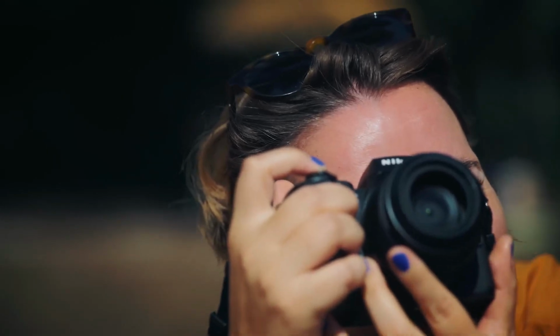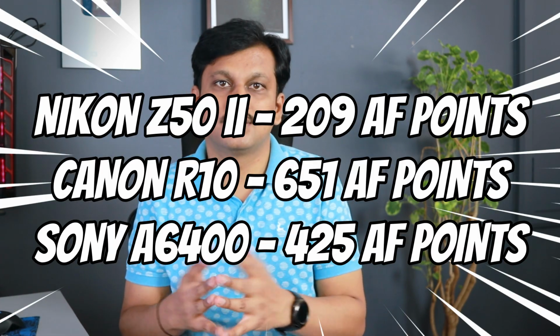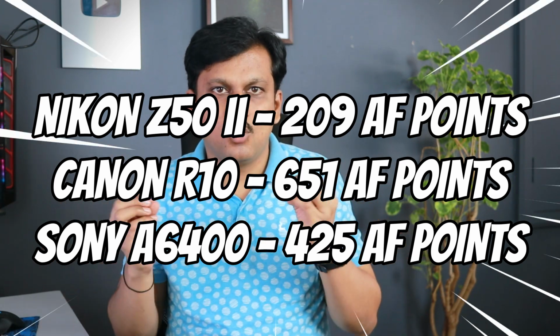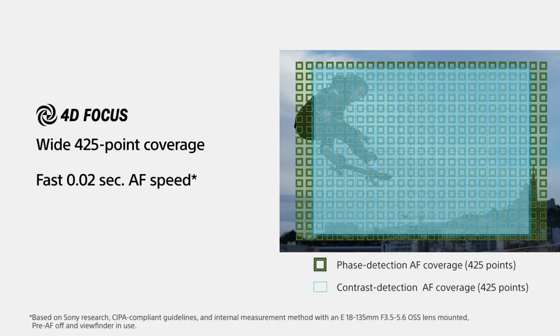The downside here compared to the competition is the number of focus points that they have gone for. It's just 209 focus points. Now to compare with the Canon, they have 651 autofocus points, which is a significant number, covering all the screen, meaning more detailed coverage of points in certain scenarios, which might help with focusing properly. And with the Sony Alpha 6400, you have 425 points, including phase as well as contrast detect autofocus points.